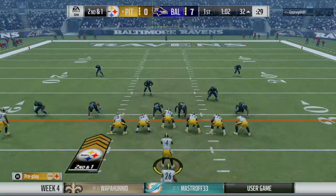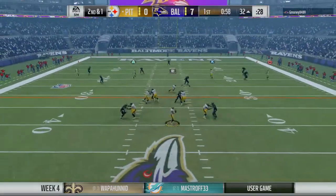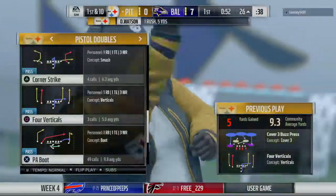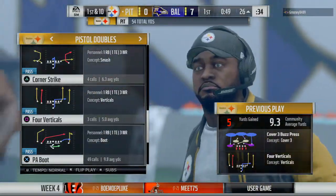Possible run anticipation. Here's the D-line sandwiches together. Here's Watson. And he slides to avoid the hit. Watson so dangerous with his legs in college, and nothing's changed here as he picks up the first.